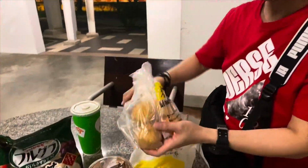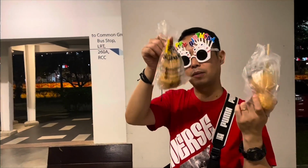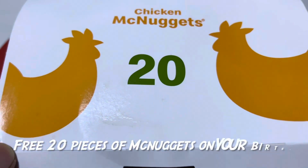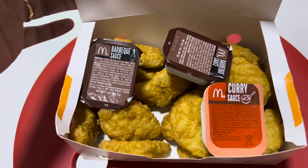Oh, I almost forgot this Old Chang Kee also. Big fish balls cost about $2.50 each, so total $5. Altogether, $35, all for free on your birthday. So don't forget to claim your freebies in Singapore. I almost forgot, McDonald's is also giving away 20 McNuggets on your birthday with a minimum spending of $10.